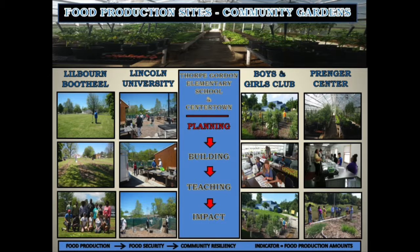The Boys and Girls Club Garden is to the right of the middle. That's a garden strictly taken care of by the Boys and Girls Club throughout the summer. The bottom is just a picture of the classes that we have with those children, and then there's a picture of all the apples that we harvested on the table behind them. And within that garden is also the chicken coop that we built with solar panels on the roof to show them examples of renewable energy.